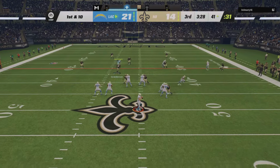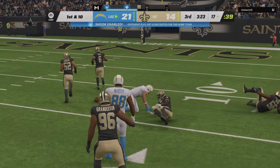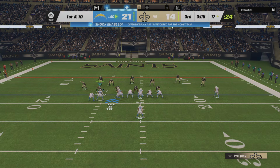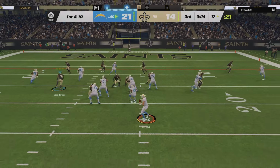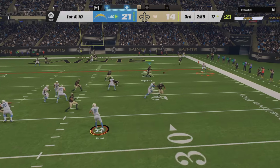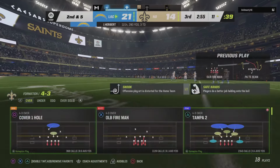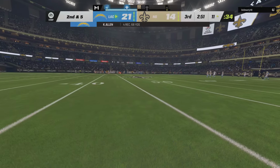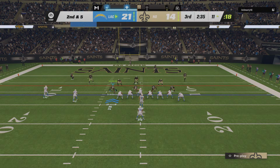Play action. It's Herbert. He finds his target, Allen. And they'll wind up getting this one all the way down inside the 20. They'll fake the handoff. Now Herbert, give him another one right back to Allen. And he's going to be marked down just outside the 10. It's a gain of 5. Brings up 2nd and 5 at the 11-yard line.